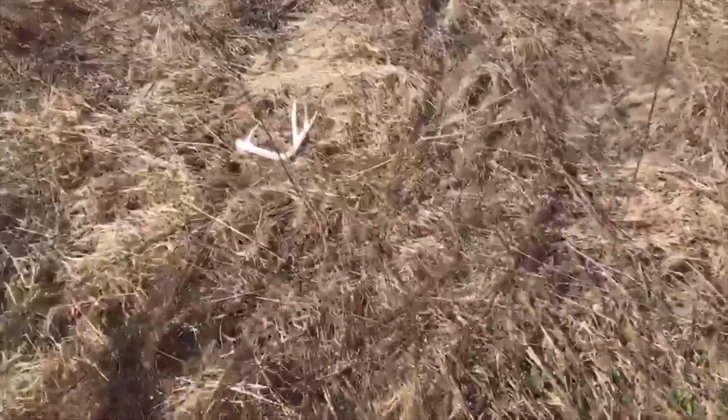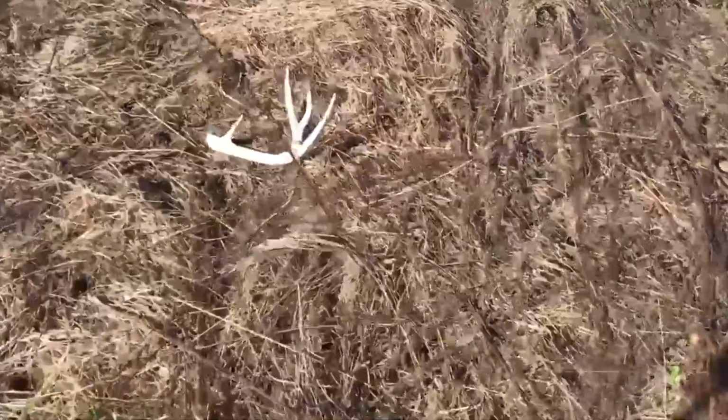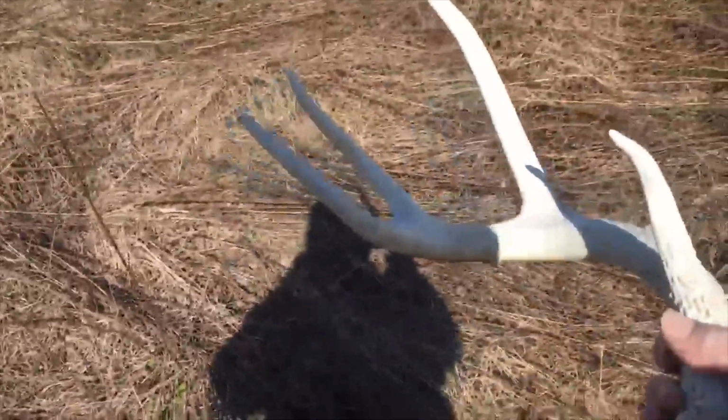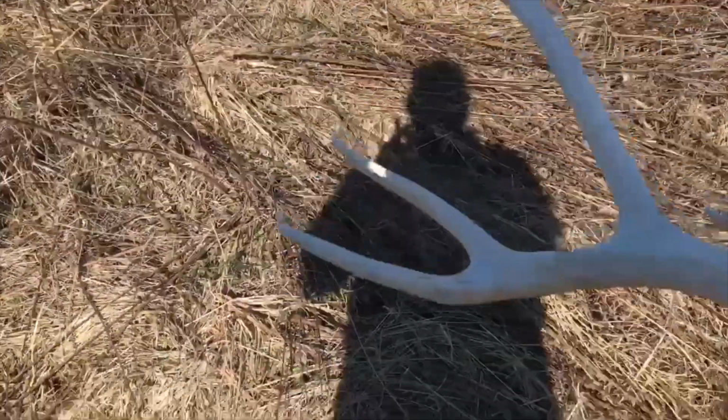Out here walking some grown up stuff. You can see what I'm in. And I think I found a pretty nice one right here. I ain't sure yet. Looks like a pretty good size 4-side. Looks like a last year's. Pretty nice. That'll work.